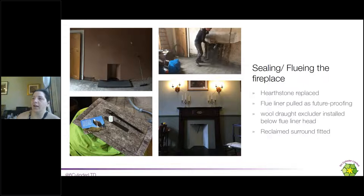I have put a wee wood stove in now, but my basic solution to the one fireplace that was open was to temporarily seal it with just a chimney sheep. So it's now got a wee wood burner in there. So it's sealed most of the time, except when the wood burner is running, obviously, and pulling air up through the flue.